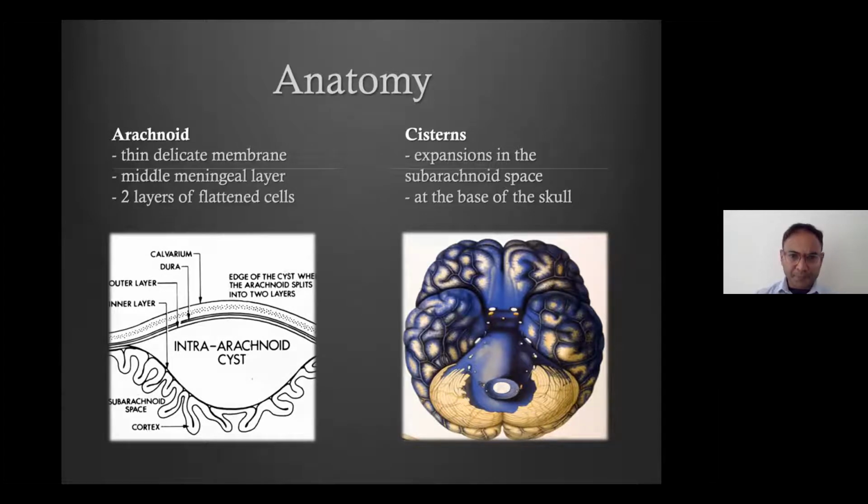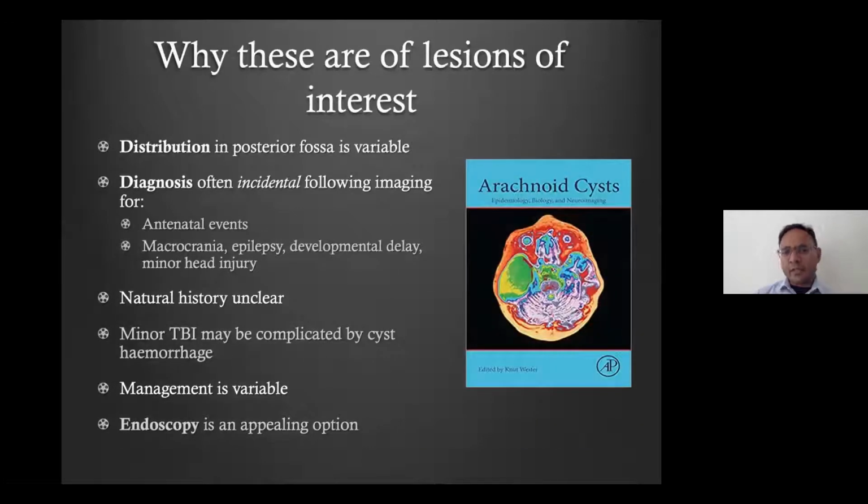So why are these lesions of interest? Because of the distribution in the posterior fossa, which is incredibly variable.